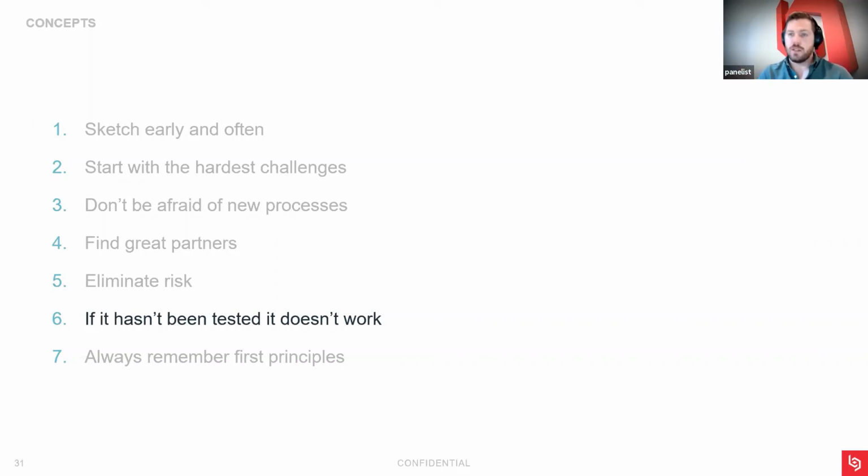Okay, what about this? And to tie it all together, it comes back to remembering that the first principle of our project wasn't to make a set of goggles, it was to make a wearable device that swimmers like. And that was more important than focusing on making goggles.